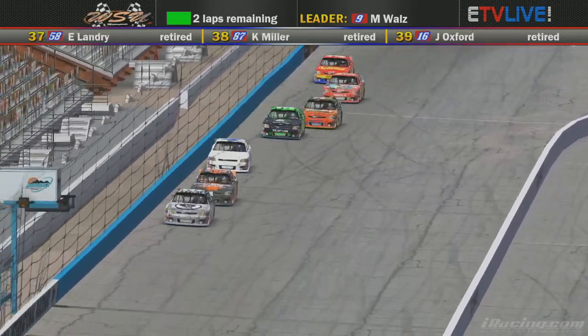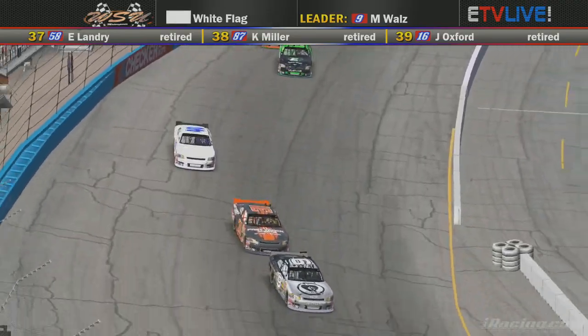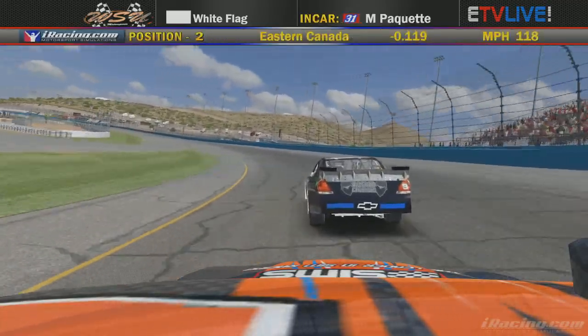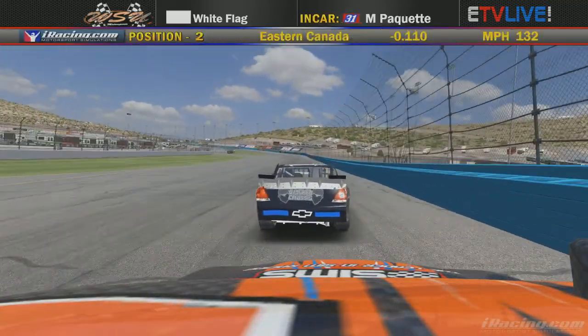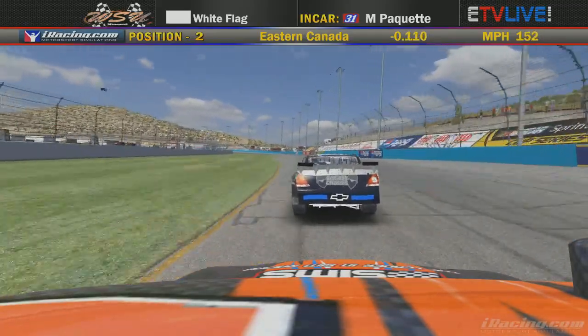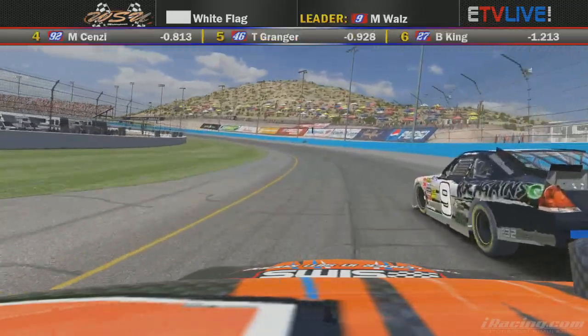See the white flag here. 1 lap to go as the 9 and 31 work into corner number 1. The 40 to the outside. He's going to miss the corner. It's going to be a 2-car show in front for the win. Mark Walls and Max Paquette. Paquette looking to the inside through the dogleg. Nothing doing there. Half a car length between your top 2 as they work through the final couple of corners.